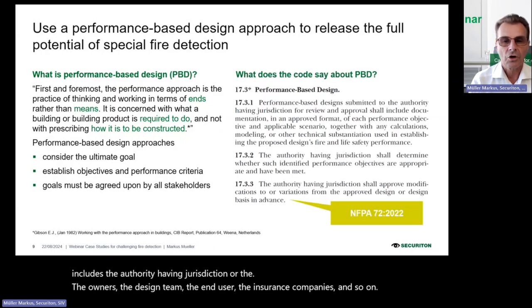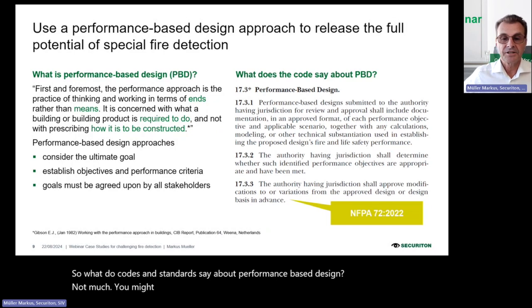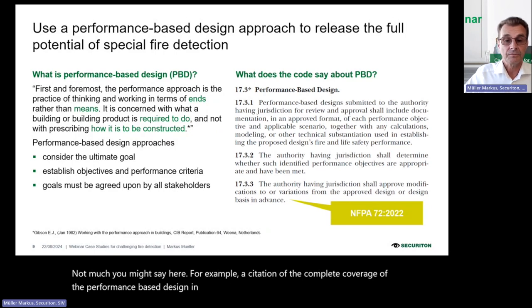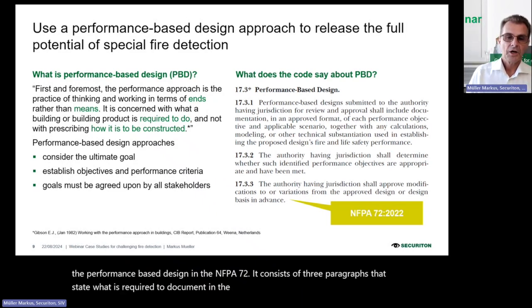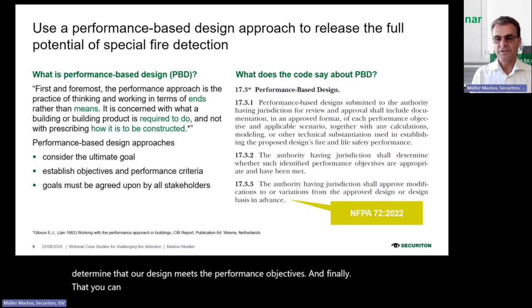So what do codes and standards say about performance-based design? Not much, you might say. Here, for example, is a citation of the complete coverage of performance-based design in NFPA 72. It consists of 3 paragraphs that state what is required to document in the proposed solution, allowing the AHJ to determine that our design meets the performance objectives, and finally, that you can only make changes to the design or the solution after the authority having jurisdiction has approved them.